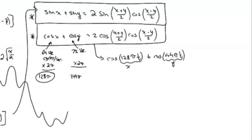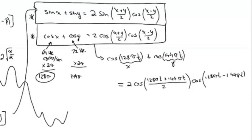Okay. So if this is x and this is y, this is the formula we want to use. This becomes 2 cosine 128 pi t. Well, it's going to be x plus y. So it'll be 128 pi t plus 144 pi t all over 2. Get the other one before you start figuring out what that one is. So this one becomes 128 pi t minus 144 pi t all over 2.